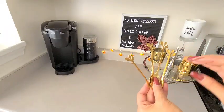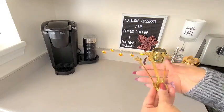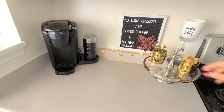These little cute coffee stirrers are heaven. You can use them for coffee and tea, like I mentioned before, but I had to pick these up, and they're gold. Listen, I figured it would be really cute for my little decor. Just add it to the little mix.